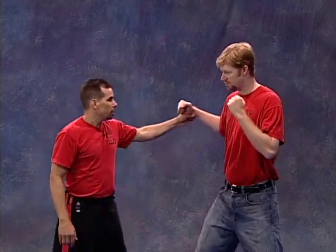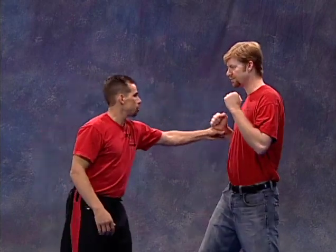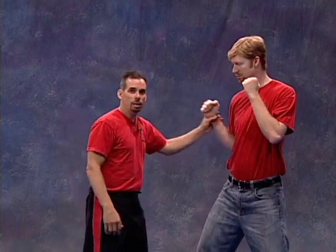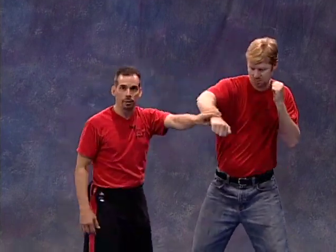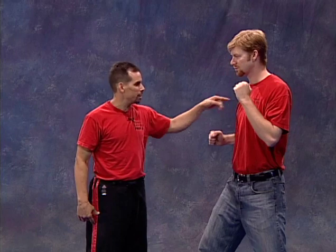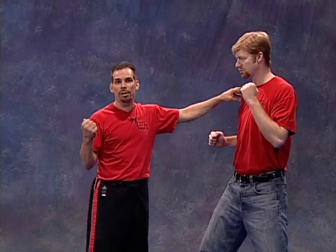So it depends on the punch too. Some punches are round and some punches are straight. Trained people tend to throw more straight punches. Untrained people tend to throw more round punches. So a round punch is easy to duck, especially in my case over him because he's so much taller than me. It's easy for me to get under his shoulder. If he were trying to duck my punch, it'd be a lot harder.